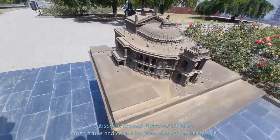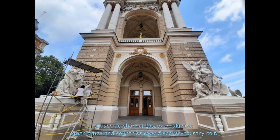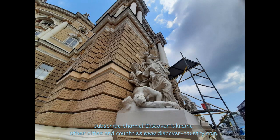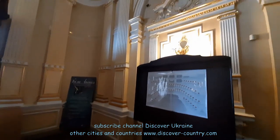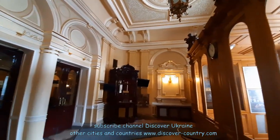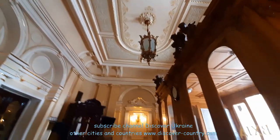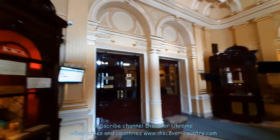Very nice building. Here is the main entrance to the theater. Sometimes, as you see here, there is some restoration work. Here is a cash desk hall. Of course, now people buy tickets through the internet, but still there are a lot of visitors who prefer to come here to buy paper version of tickets. It's like tradition.